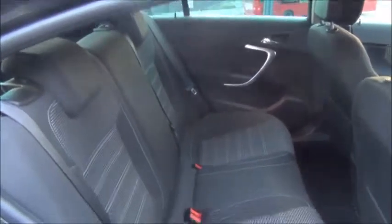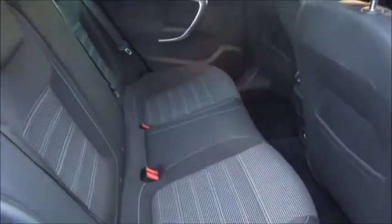Moving over to the inside of the vehicle, full cloth interior in great condition, also fitted with adjustable rear headrests and ISOFIX preparation as standard.